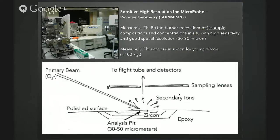And the way we do that is with one of the most inappropriately named instruments I can imagine. This is in fact about a room-sized mass spectrometer that collects isotopic data on minerals that you analyze.